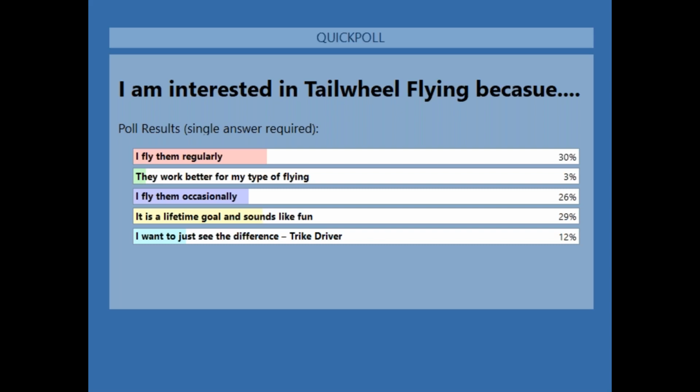Okay, so I'll run the poll for you. So I am interested in tailwheel flying because, first place was I fly them regularly, which is awesome, 30%. Excellent. Second place, 29%. It's a lifetime goal. It sounds like fun. It is. And then after that, we have I fly them occasionally. And then at 12%, I just want to see the difference. I'm a truck driver and want to see what it's all about. And then in last place at 3%, they work better for my type of flying.